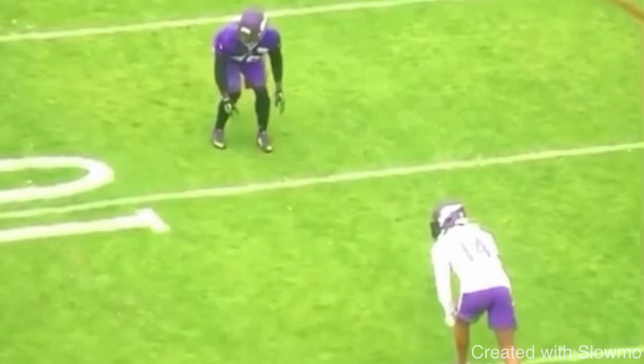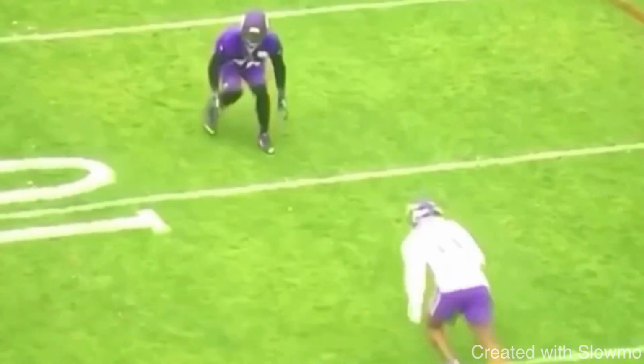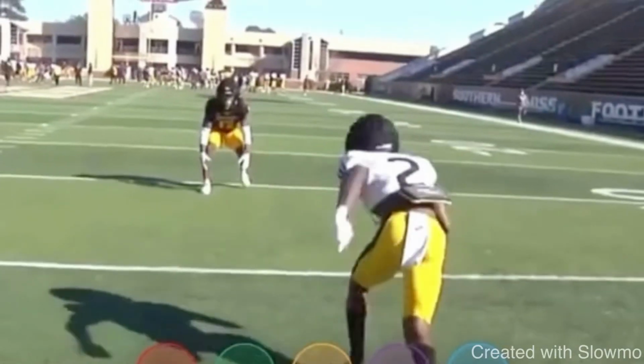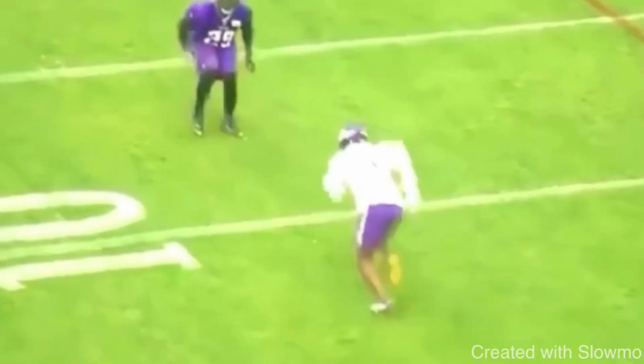Now, the way Diggs does this is very creative. So let's play it at full speed. He comes out here and uses a move called a vertical set to get that DB to really open up and think fade. So why does he do that?